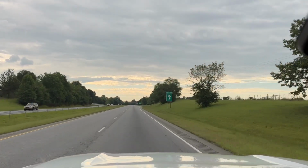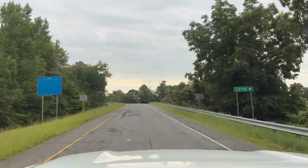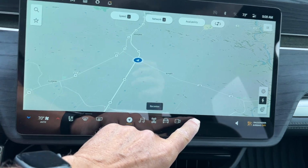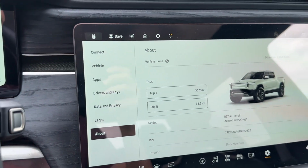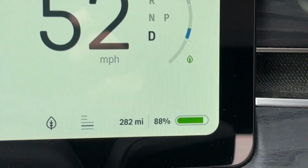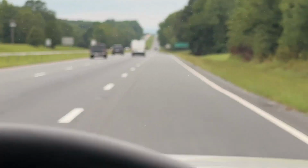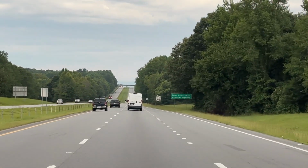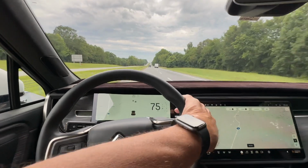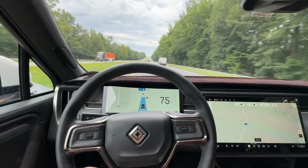All right, this is our turnaround point, Exit 189. Let's see if we can do all these things. Okay, so at the turnaround point it is 33.2 miles from my house to here. There's 282 miles and 88% as we get back on the highway here. And back up to speed. And just like that, okay, we're heading back.